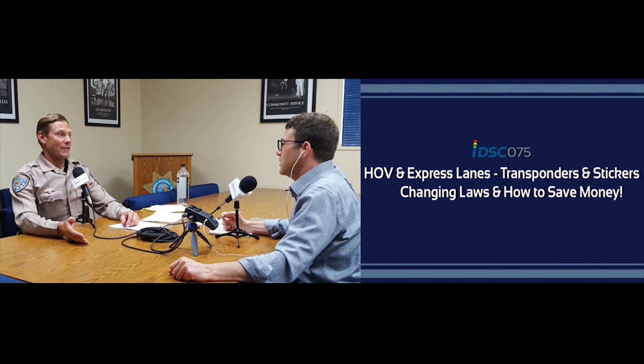Correct. Let's start with the stickers. Currently, there are 3 different colored stickers applicable for low emission vehicles that have been designated to use the HOV lane or the express lane. The most current one being issued is the red sticker. There's also a white sticker and a green sticker. The white and green stickers are still current until January of 2019.